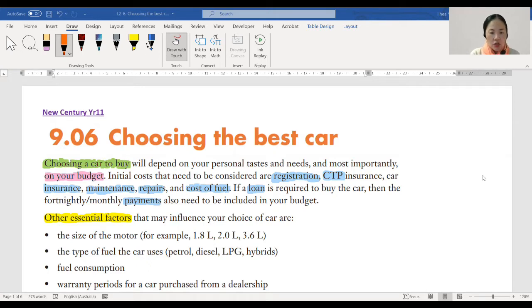course. Initial costs that need to be considered are registration, CTP, green slip insurance, car insurance, maintenance, repairs, and cost of fuel. If a loan is required to buy the car, then the fortnightly or monthly repayments also need to be included in your budget.